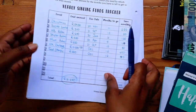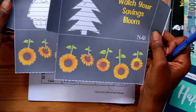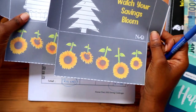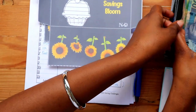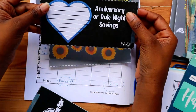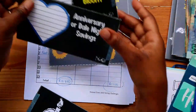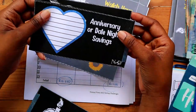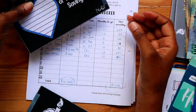Now, these are envelopes that are going to be available in my shop today. You can purchase them for 29.99 Rand. You've got the Christmas one, you've got the birthday one, you've also got the piggy bank, and then you've got a date night or anniversary envelope. So it's 4 of them. I'm going to stuff mine in front of you just so you see how I'll be saving, and then after that we are going to check if there's anything missing.